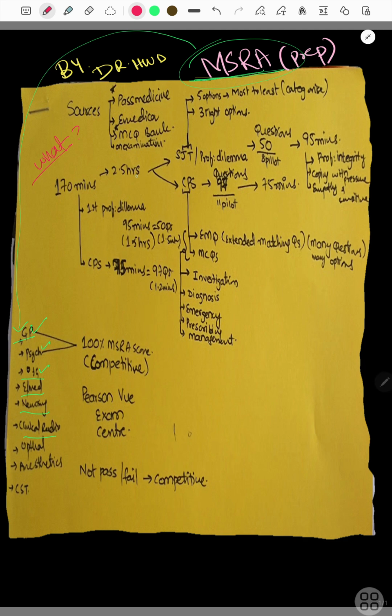So there is going to be a 2.5-hour exam, or if we break it down, 170 minutes of this exam, where it'll be focused on how you are best suited to get into these trainings in these particular professionalities, right? Now, as I said, it's a 2.5-hour exam. So how is it divided? What are they going to ask? We're going to talk about that.